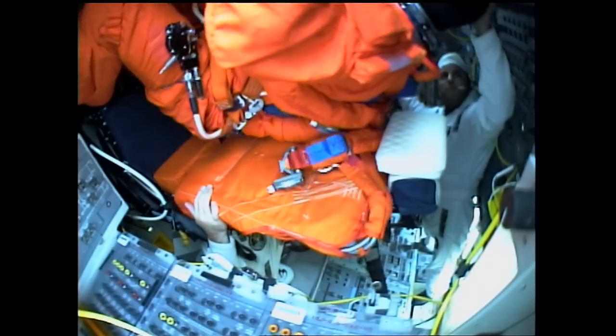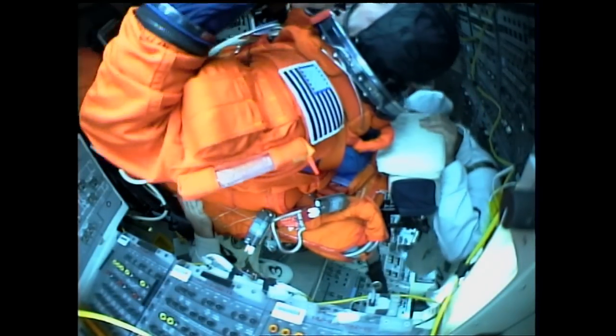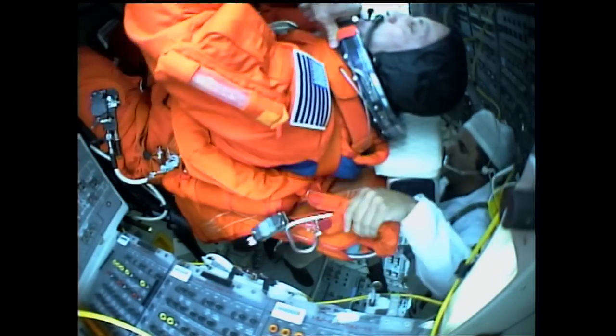Yeah, we can see here, as I talked about, you can see that there's both guys in there. That's Joe Acaba has his hand on his head there, and that's the astronaut that's in there. You can kind of see Drew's leg on the bottom there. He's going to get up here and start helping Scorch get everything all settled.